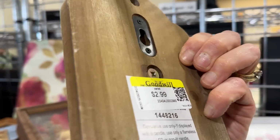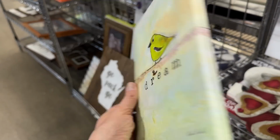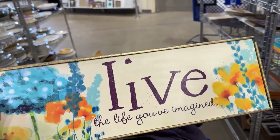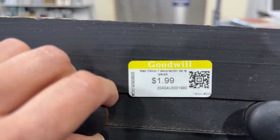This little thing got turned into an even cuter little flower holder. I added one of the Prima transfers and some sweet little baby's breath to it. These two just scream spring and happiness to me, so in the cart they go. This I will maybe make over, but the hooks itself are good for the $3. Those are a good deal.